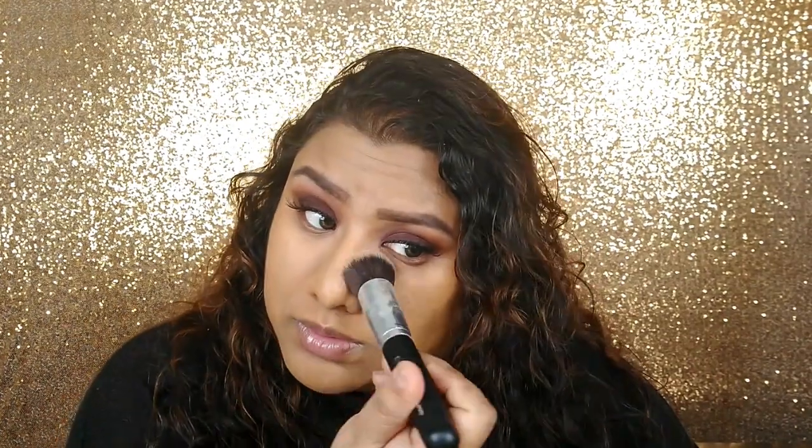So far I do like the coverage. I don't see a difference currently on which side has more coverage. I don't know if you guys see any difference, but so far right now I feel like both sides have a pretty good amount of coverage. Maybe the brush side has a tad bit more just because normally the beauty sponge does sheer out the foundation. So if I had to say which side, it would be the brush side, but they're both basically on the same level.